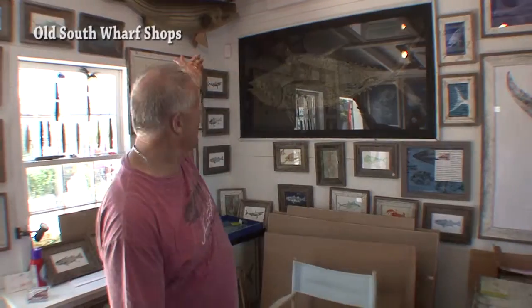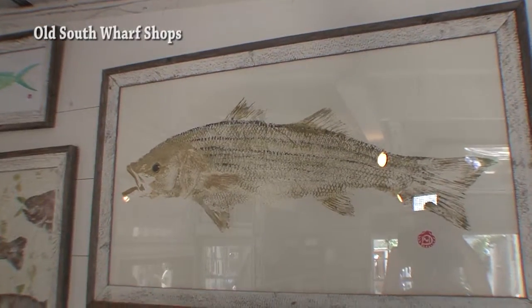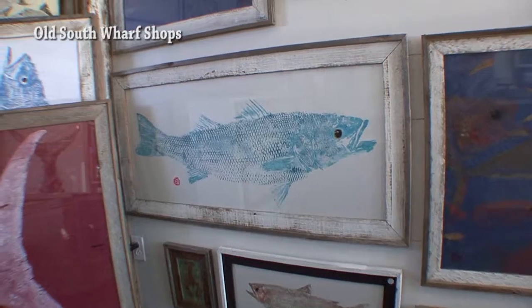So instead of having a mounted fish that collects dust on your wall, we have it behind glass, and it's actual replication of your fish. So it's taken directly off the real fish itself, and unlike a fiberglass mount, which is just a mold and airbrushed, this actually is done directly off your fish.